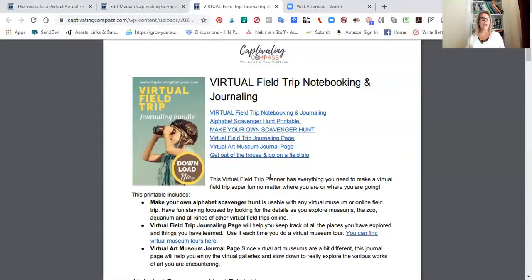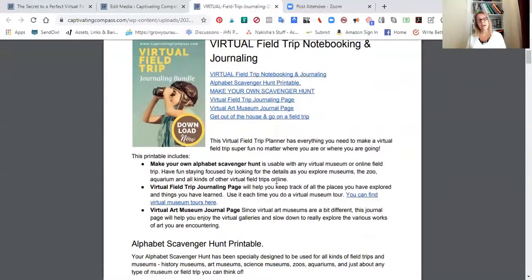And then what we have is a scavenger hunt that you can do, and basically it's an alphabet scavenger hunt, so it's a little bit on the generic side. That means you can use it if you're going to the aquarium, if you're going to the zoo, doing zoo camps and aquarium camps, if you're going to an art museum or a history museum. You can look for specific things that just have to do with the alphabet.